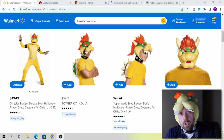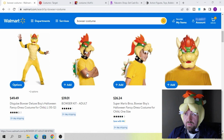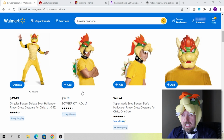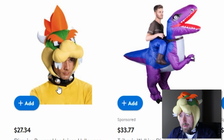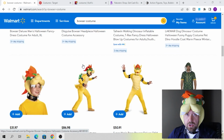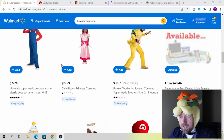First website that we're going to look at together is walmart.com. That's where I like to go to purchase costumes from. You can see they do have some Disguise stuff on here. They have Disguise Bowser Deluxe costumes and different hats and stuff like that. I think this hat right here is the one that I'm actually wearing. Which one does it look better on, me or this guy? Normally I would buy them in store, but you can buy them online. So walmart.com is a good option to find costumes to resell.